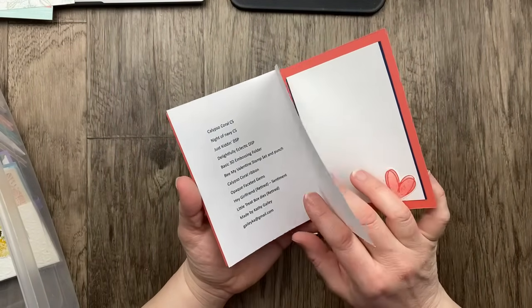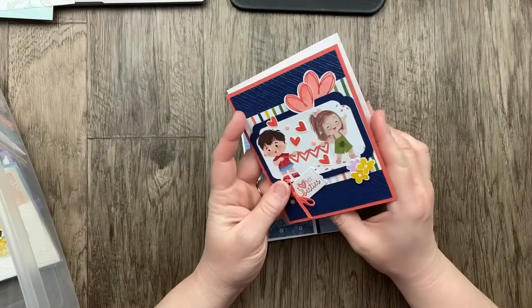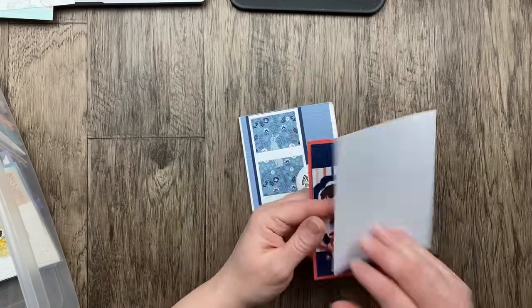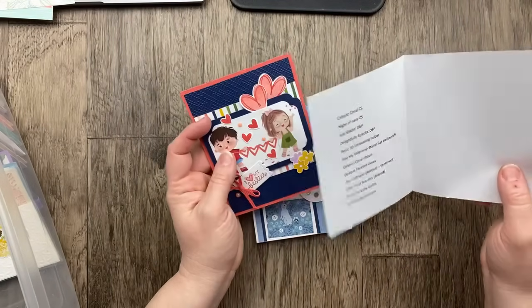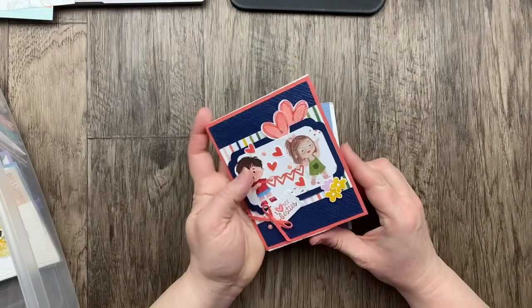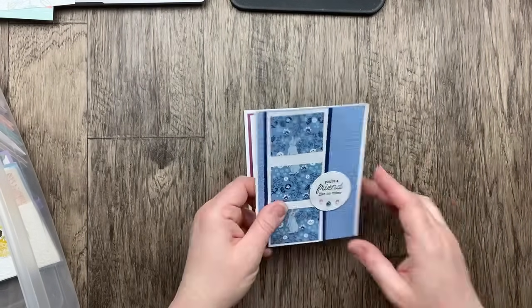Hey girlfriend is the sentiment. Little treat box dies, retired. A heart on the inside. These colors, fantastic. What color is this? Is it the watermelon? Calypso Coral. Ooh, it looks darker than that. But I love it with the Night of Navy. I just think it's so rich. So cute. Those kids. I just love it.